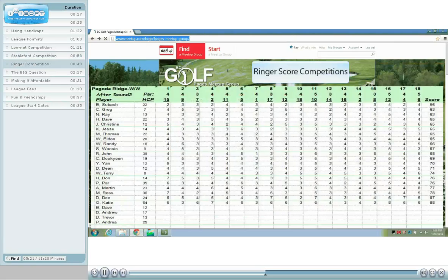Ringer score competitions. Here's how the ringer score competition works. We play 4 different courses 3 times. Your net scores are recorded for each round, and there are no strokes given on par 3s. If you can better your net score on any hole, that is the score that is used for your ringer score. The one with the lowest ringer score at the end of the season will be declared the winner, and prize money will be split among those that tie.